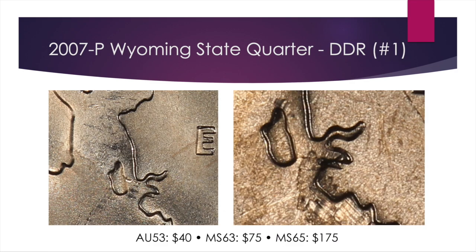Then the next one is the Wyoming state quarter. This one is on 2007P. I've heard there's lots of different ones, but there's two main attributable varieties, so that's what I'll focus on. The first one has the doubling appearing where the person is riding the animal, I want to say bronco, but it could be a horse, could be any number of animals. There's kind of a doubling, an extra protrusion near where the hand would be. I'm circling it with my mouse. I don't even know exactly how to describe it, but kind of above the horse's mane. I'm just going to say horse. And this is worth between $40 and $175.